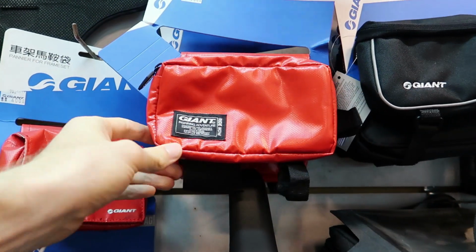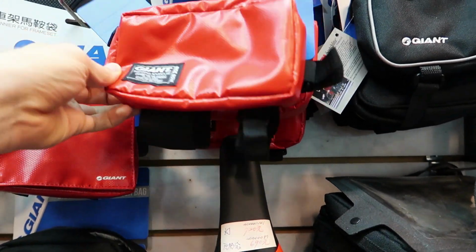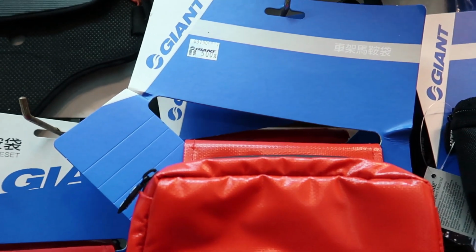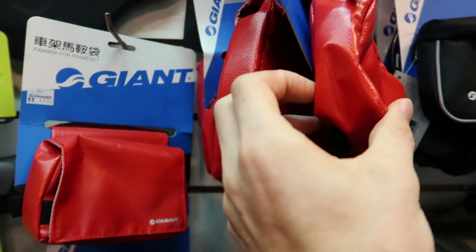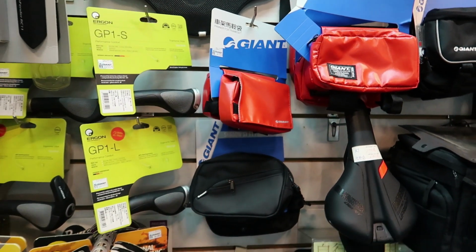We bought them from the touring store. They only had black, so kind of regret not getting these here because I would have preferred the red color, but that's all right. These are still a great value. 500 Taiwanese dollars, so about 15 bucks US dollars for a great top tube bag. These are really good. We really enjoyed using those on our cycling tour.